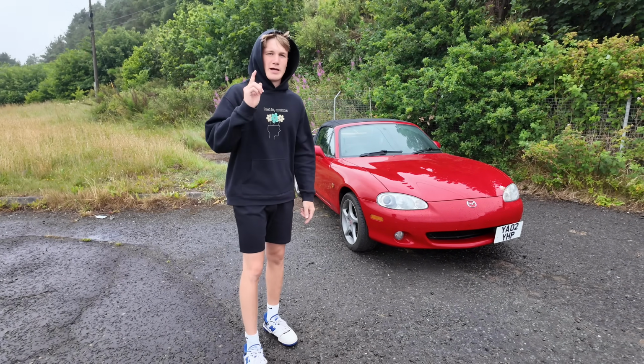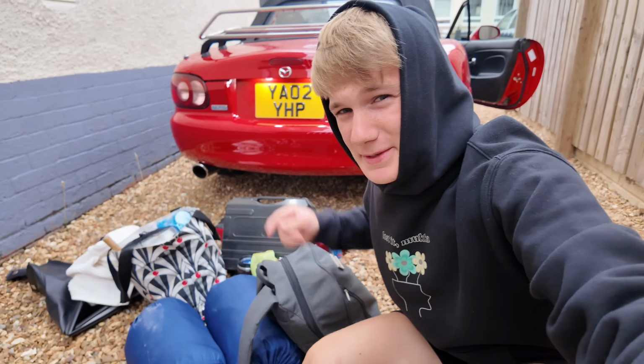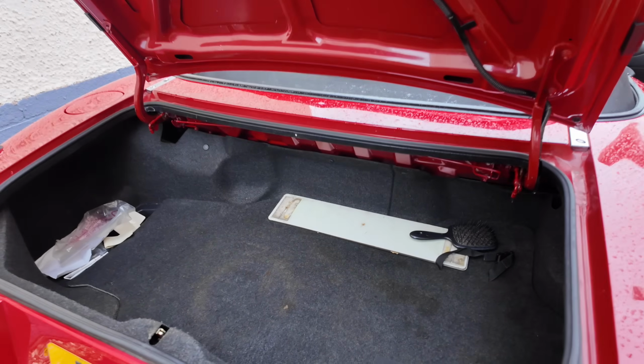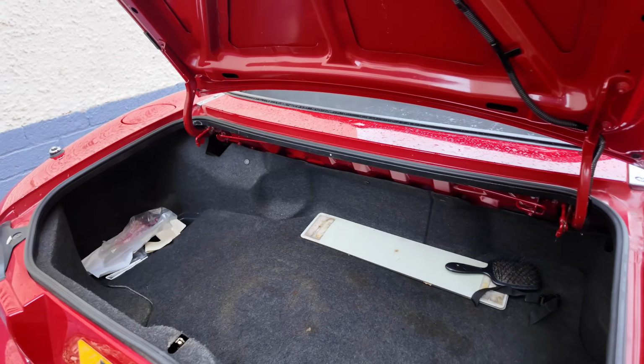Before we get there, I'm going to take you back to when I had to pack the car this morning and put the fuel in it. For this trip to the Lake District we're going to be camping and I need to take a few things, as you can clearly see. But the MX-5 is a pretty small car, and if you've never seen the inside of the boot on these, they're pretty small. Check this out. If we lift the boot up, that is all the boot space you get. It is not the biggest, but it could definitely be worse.